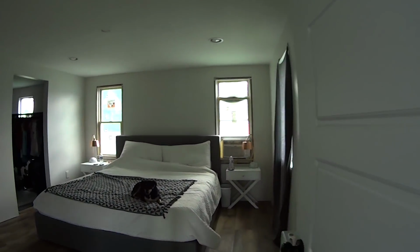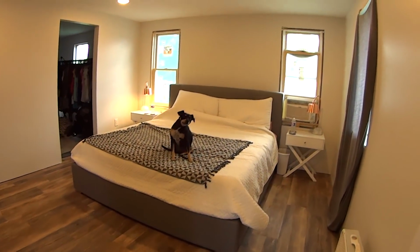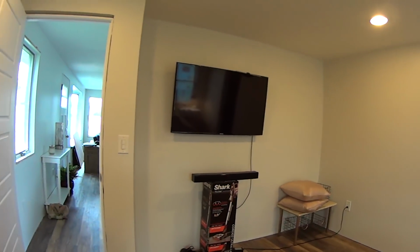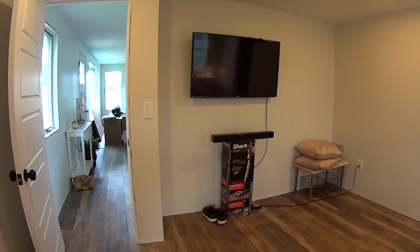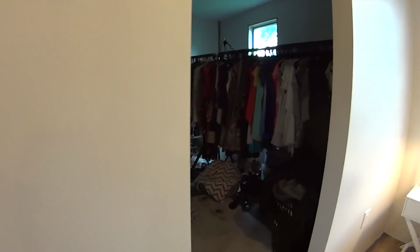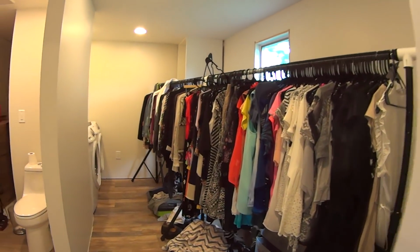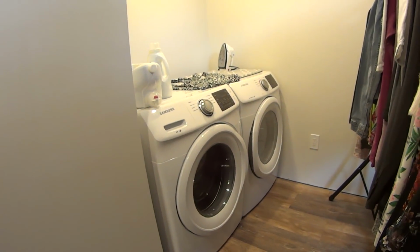This really quickly is our master bedroom. There's our little doggy. Added those windows back there. This is actually going to be a big built-in section here, right now obviously we got a sound bar and a box. And then back here, this is going to be an entire huge walk-in closet. It's got a washer and dryer in the back of the closet. So you take your clothes off, you put them right in there.